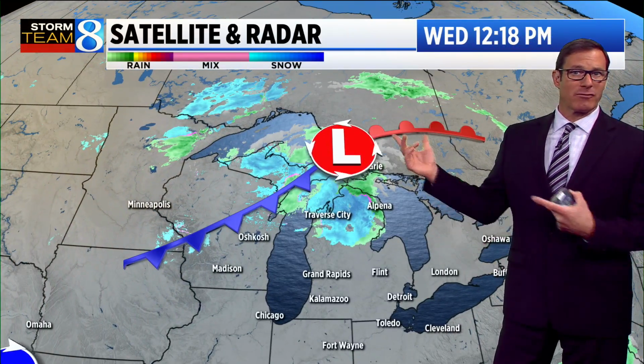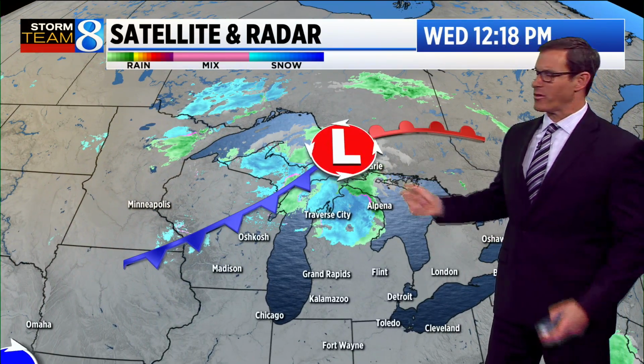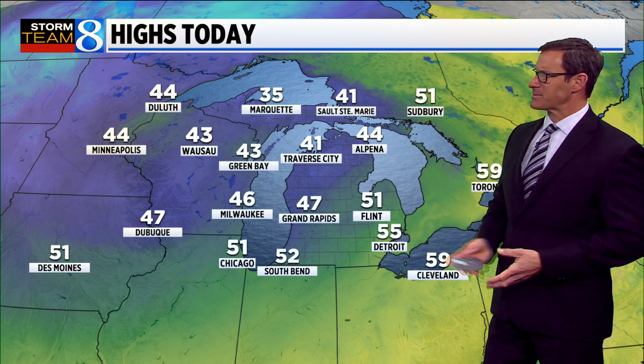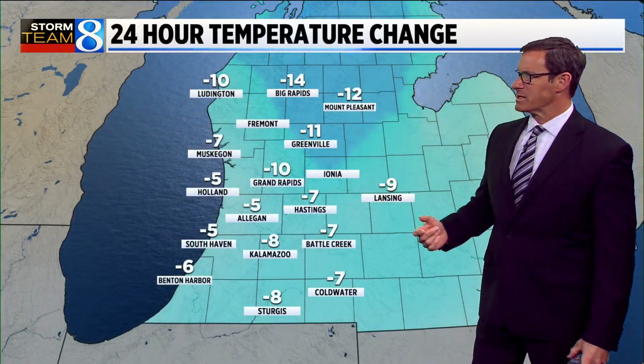Here's what's going on. Area of low pressure off to our north, also associated with an upper level system. Cold front's going to move through, and that will increase our chances here across southern lower Michigan for a little bit of precipitation. That will happen later tonight and through tomorrow morning. High temperatures today expected right around the mid to upper 40s out there.